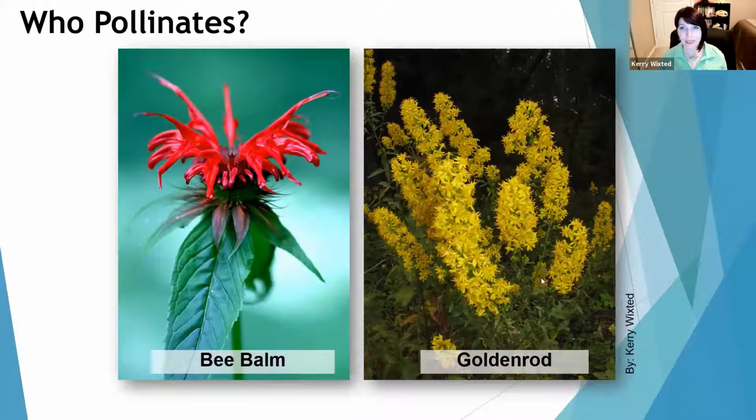Seeing bees and flies, bees and butterflies. Bees, yes. Good job. So yes, goldenrod is often accused of causing fall allergies because it's blooming in the fall when a lot of people are sniffling and sneezing.